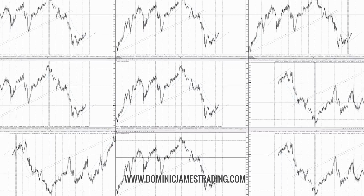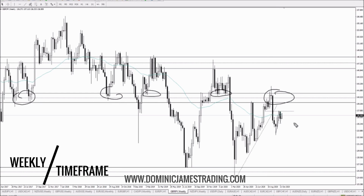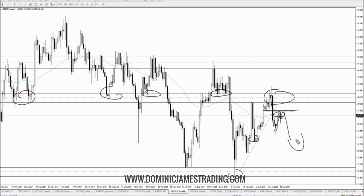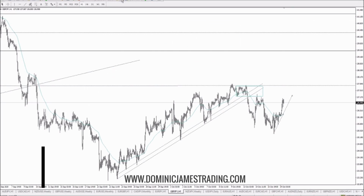Let's move on to Pound Yen. Weekly chart, you can see this support over here, support, resistance. We also had this structure, we got a push, pullback, and now looking for selling opportunity. We did get the selling opportunity last week. If we go down into the H1, we were following structure up, support, got that break. We got a retest of Monday's low as well, which pushed price lower.